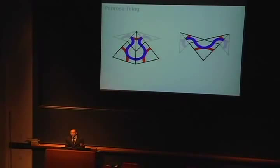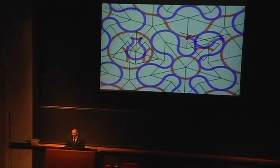And so here's the explicit inflation or subdivision rule. And you can see that you just put smaller versions of the same tiles everywhere you see the big tiles, and you get a new Penrose tiling that will have all the same properties mathematically as the bigger Penrose tilings, except for the fact that it's bigger. And you can do this over and over and over again out to infinity. So let me show you an example of how that's done.